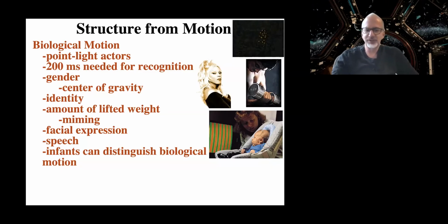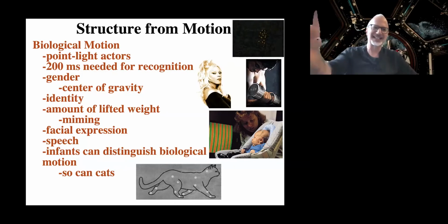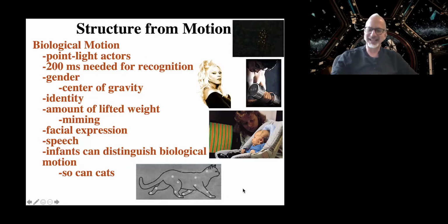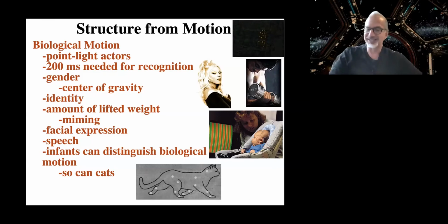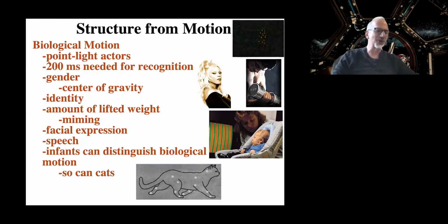And if you're interested, you can try this out on your cat. Cats seem to be able to detect cats that are being conveyed just through dots against a black background. So maybe you could put little dots on your cat, film him or her doing kitty cat things, and then show that later on a video display to your cat, versus another type of point motion that's not moving in a biologically sensible way. Your cat will like the image of the true biological motion better.